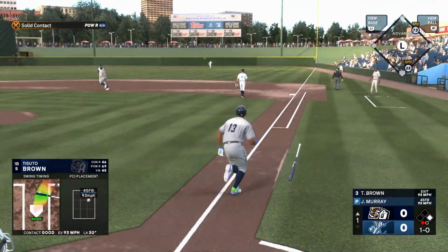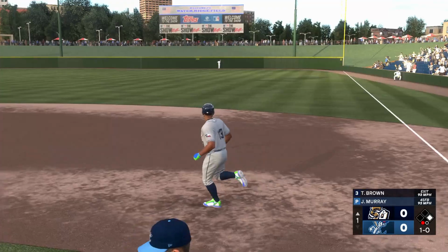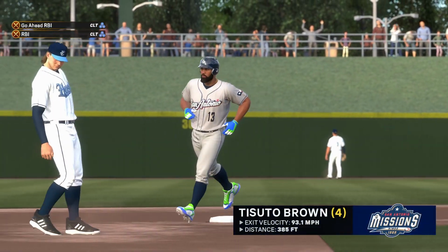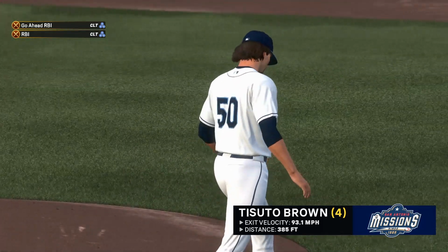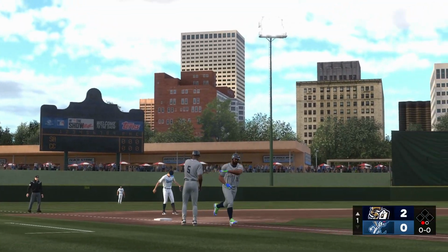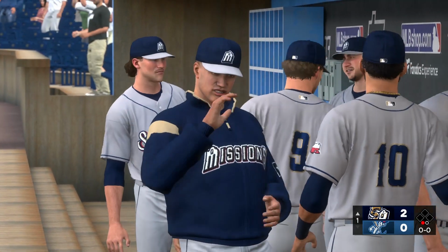Swing and a rocket. That one is back there, and you can forget it. A two-run homer, second home run of the series, and they jump out front. It's 2-0. To be fair, he made great contact, but maybe credit the win with an assist on that long ball.